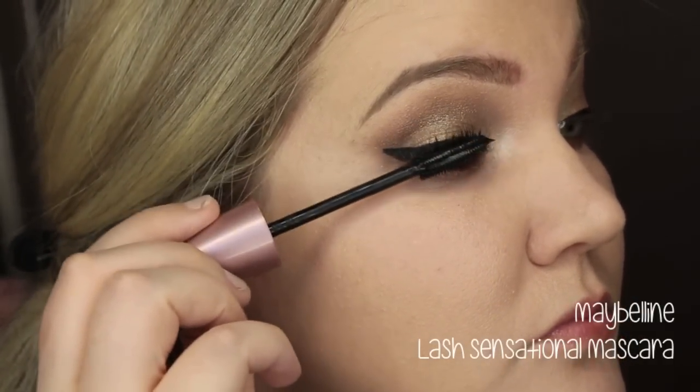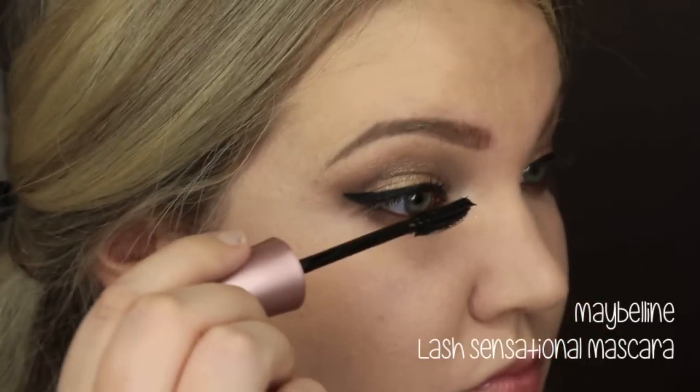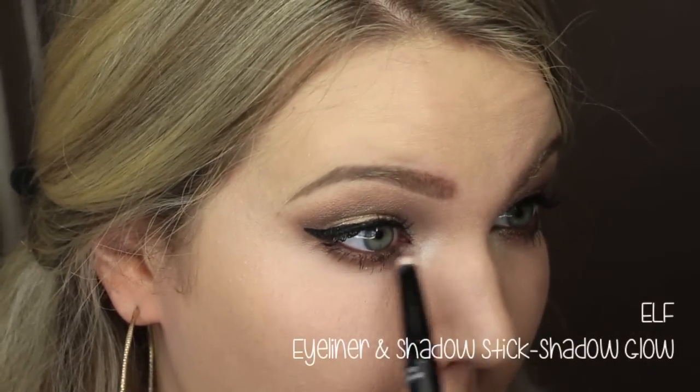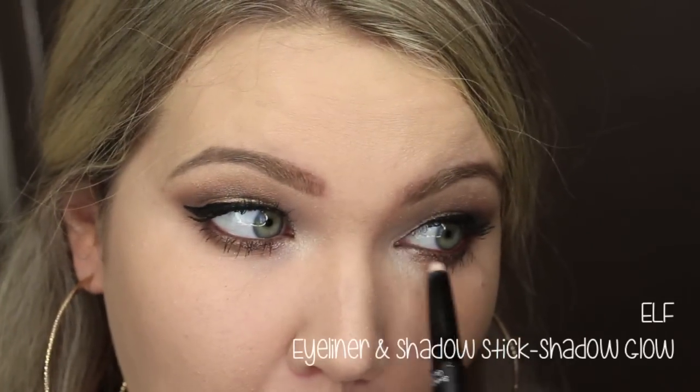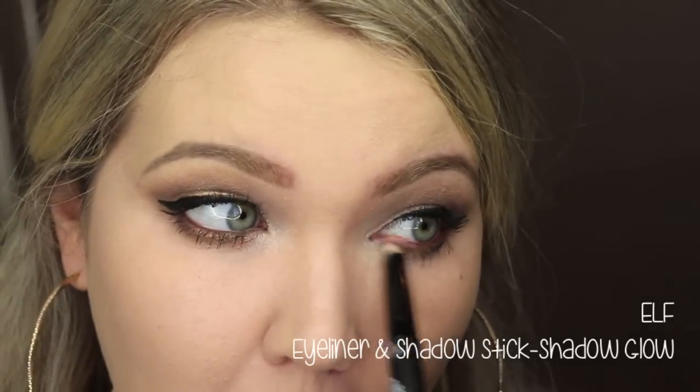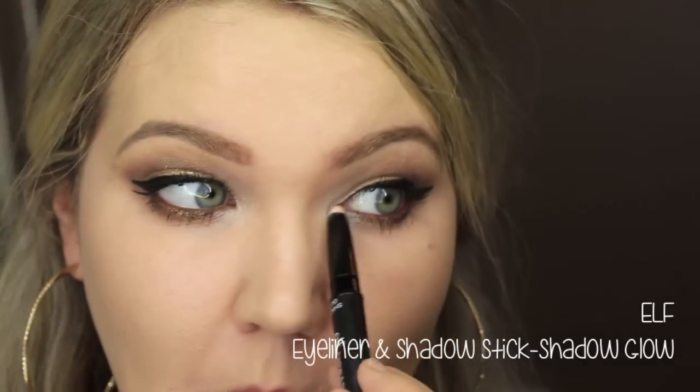that. I am going to go in with false lashes, but if you wanted to stop here, you totally could. And then this was a last minute thought. I really like this e.l.f. shadow stick, and so I just thought I would put a little bit on the inner corners and then that lower part of the lash line.